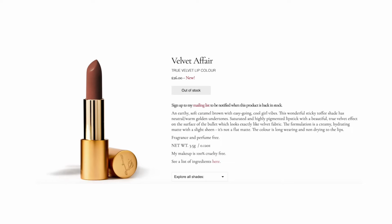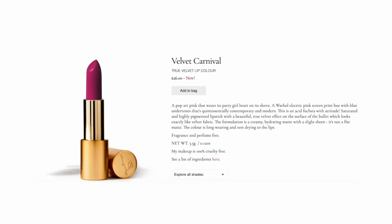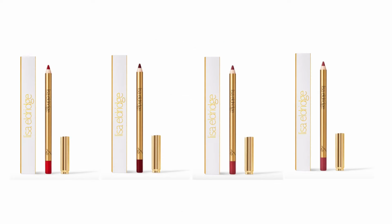So her collection consists of 4 new lipsticks, which is Velvet Affair, Velvet Dragon, Velvet Blush, and Velvet... I've already forgotten the name of the other one. She also released 6 new lip glosses, several of which are from her existing lipstick range to match the color of the lipstick, and then some lip pencils. Although I think she's only released a handful of colors and they were only part of the set. So I only actually got 2, which were Ribbon and Blush.